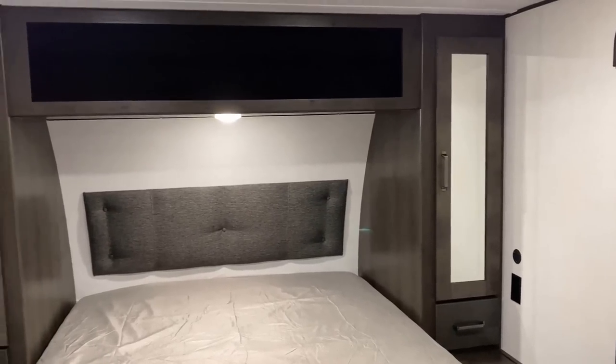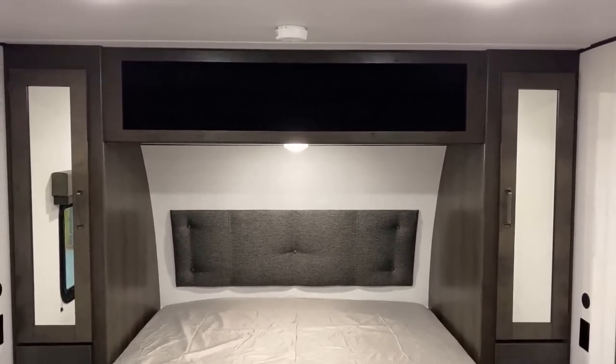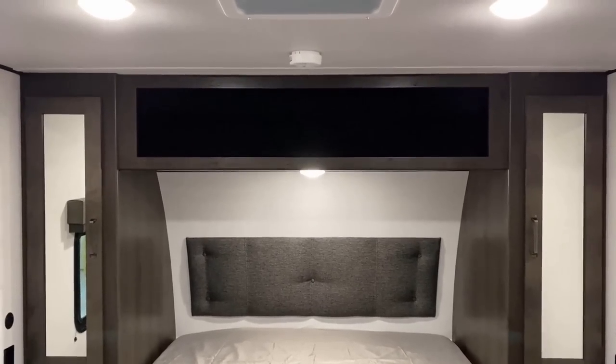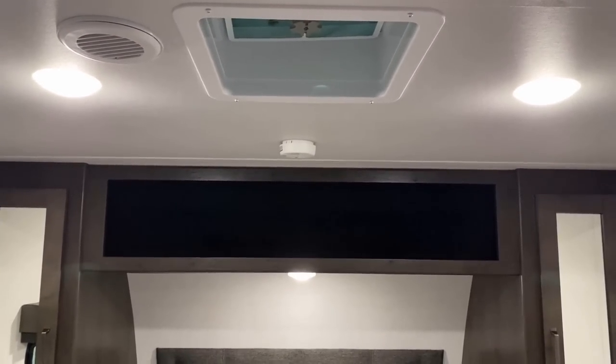I'm never a fan of open-face storage. I would really prefer that to be a cabinet. And I know that you got to climb on the bed to get to it, but a cabinet means I don't have to go to Walmart and get those wicker baskets. But like we talked about adding vent fans and stuff, it's not hard to do.